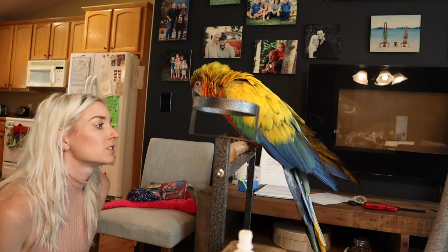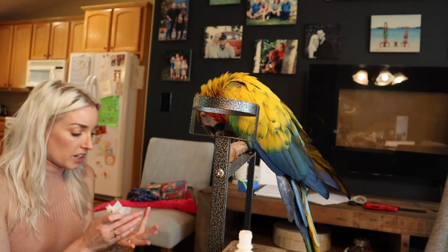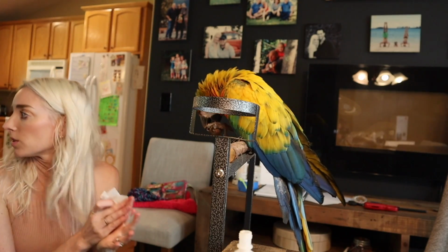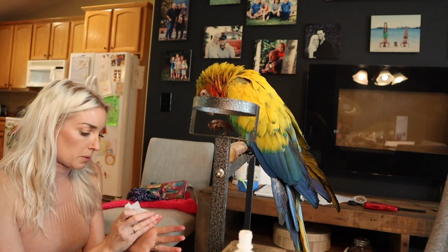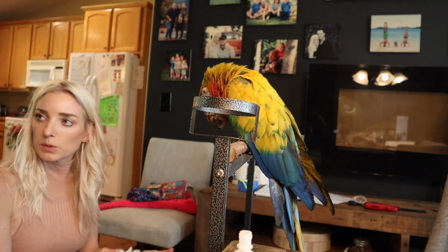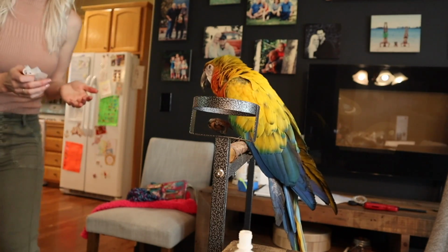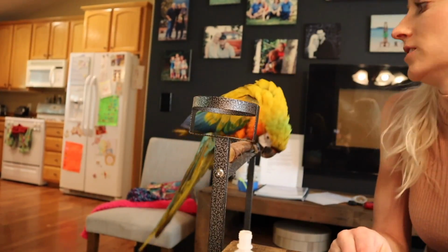Did you look in his cage yesterday? It didn't happen in his cage. It happened while he was hanging out on the playstand. I think maybe when I put him and Tusa together, they were preening each other, and I think maybe he got a blood feather. I'm not doing anything right now. He knows it's gonna get worse.